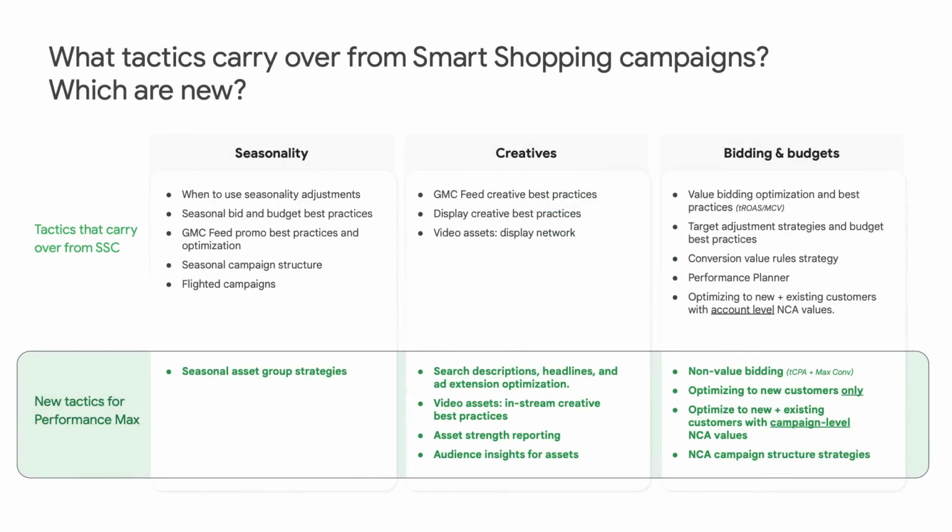Before I begin, I just want to stress: don't worry about utilizing some of these new tactics right away. We understand some of our advertisers might need more time to prepare assets or points of view on these new tactics and solutions. You'll still see the potential performance relative to Smart Shopping campaigns, even if you don't utilize tactics new to Performance Max. First off, with seasonality, the bulk of tactics from Smart Shopping campaigns carry over.